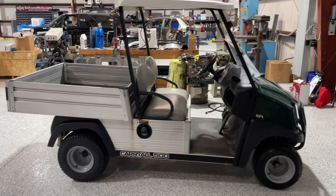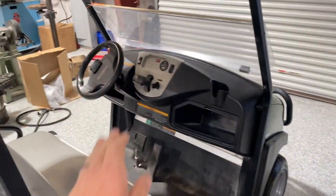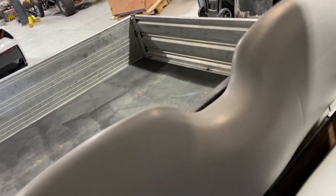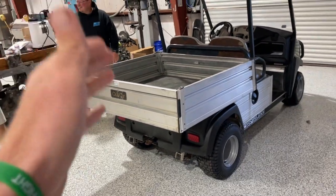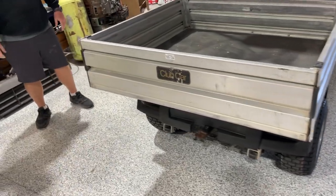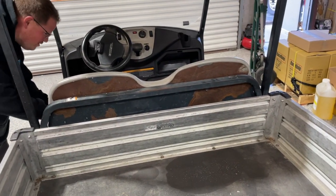Old carry-all. You're not going to be driving your truck around all the time. Dude, check this out. Heck yeah. She's a getter. It drives just like a gas golf cart. Give it throttle and she goes. It's no 6x6 Defender, but it's perfect. I can put all my tools back here and drive around all day.